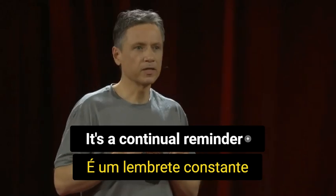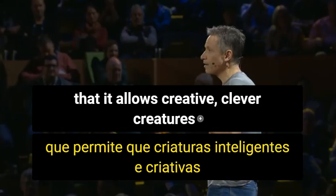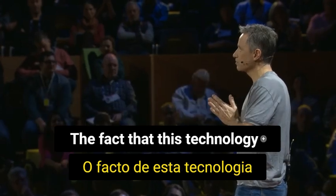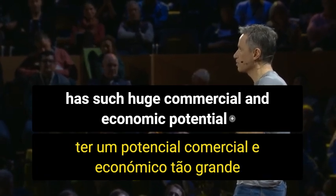It's a continual reminder of how wonderful and magical the universe we live in is, that it allows creative, clever creatures to sculpt it in such spectacular ways. The fact that this technology has such huge commercial and economic potential is just icing on the cake.